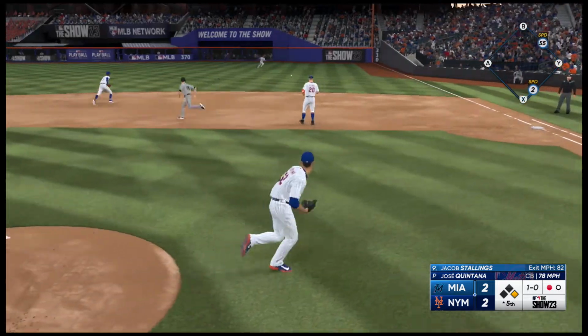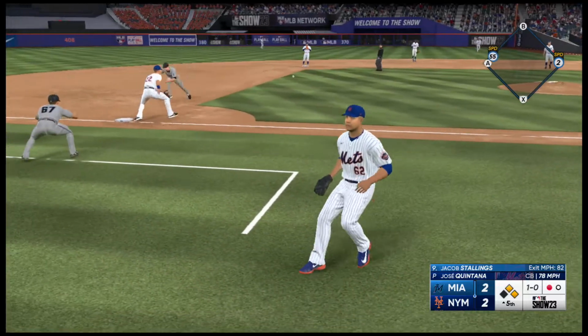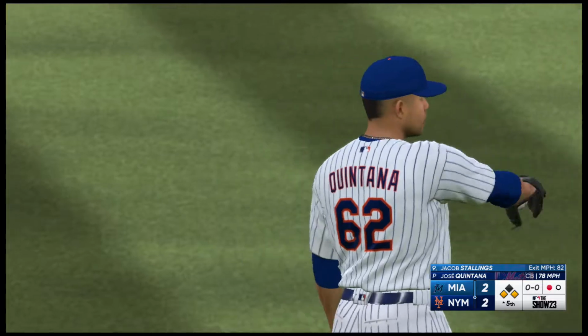The other way, and there's a base hit to right field. Lead runner makes the turn at second. To third, not in time. And it's runners at the corners with one gone.